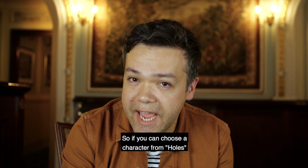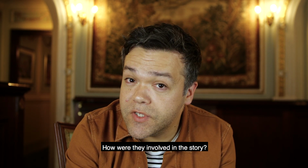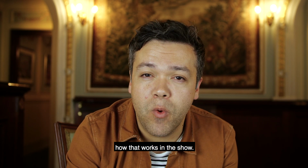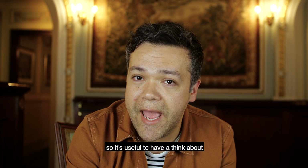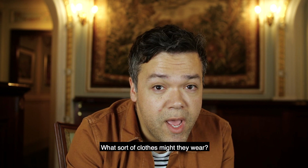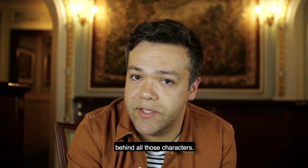If you can, choose a character from Holes, and then have a think about what their costume might be. How are they involved in the story? What scenes are they involved in? Also have a think about how that works in the show. Some of the actors need to play lots of different characters, so it's useful to think about how they might quickly change from one thing to another. What sort of clothes might they wear? What sort of fabrics might those clothes be made out of? And how does that help to tell the story behind all of those characters?